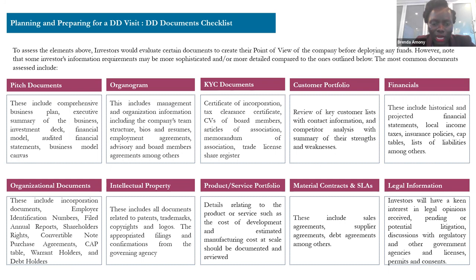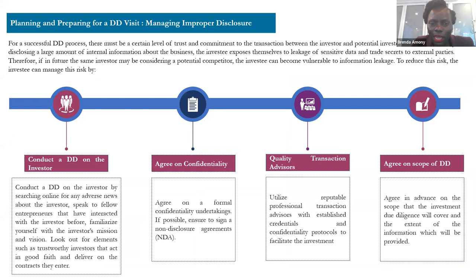So maybe Alvin, as we go to the last slide on our presentation, we have a couple of questions that have come in, and one of the questions I had mentioned earlier: how should companies prepare or manage improper disclosures? Because some entrepreneurs are not willing to reveal too much. So how much should companies reveal as they go through the due diligence process, and how can these entrepreneurs protect themselves from investors that may want to just get information and use it for purposes other than why the entrepreneur is revealing it to them? So kind of take us through why and how companies can manage their improper disclosures.